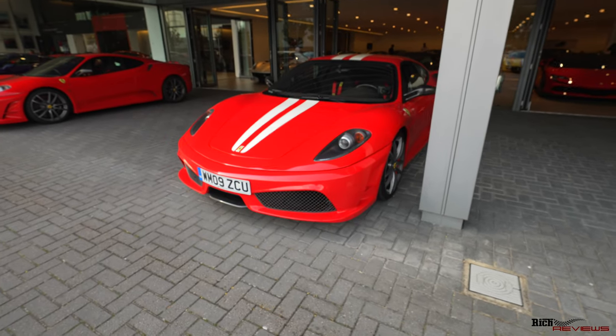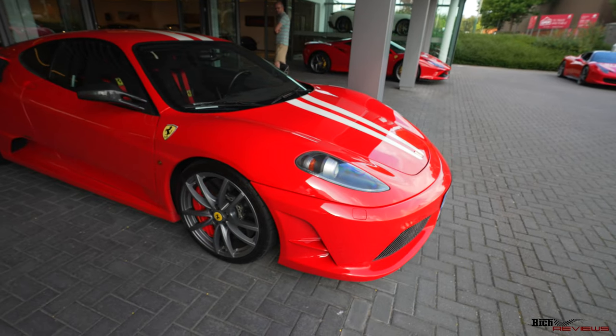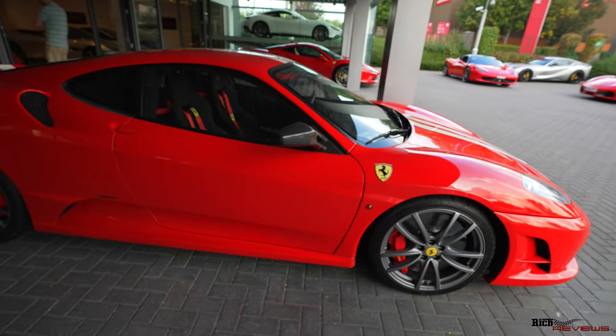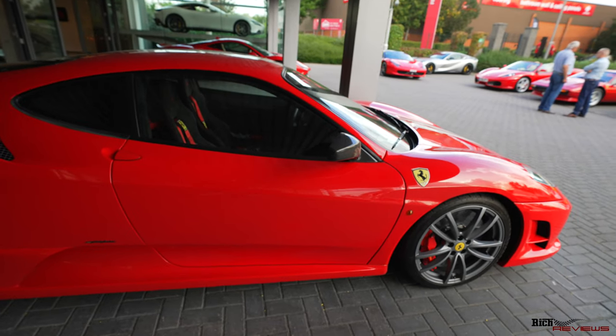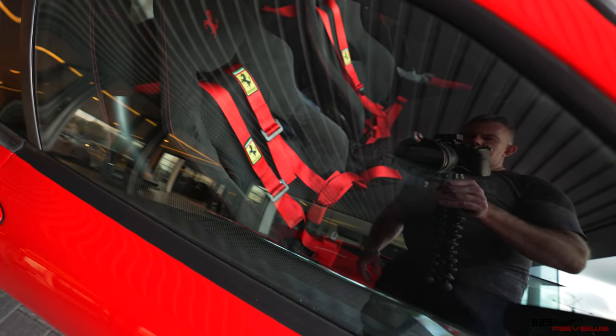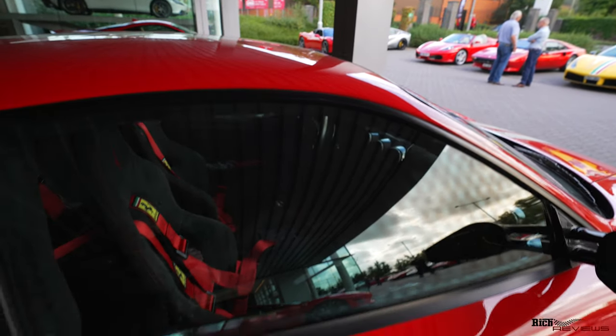So here we have a 430 Scuderia. It's got the centre white stripe down the middle of the car. Obviously all the 430 Scuderia options, carbon fibre wing mirrors. You actually have the seat harnesses inside, as I've already mentioned. Seat harnesses are a bit of a pain in the backside, a nightmare to get in and out of. Carbon fibre inside, this is a left hooker as well, so it's left-hand drive.